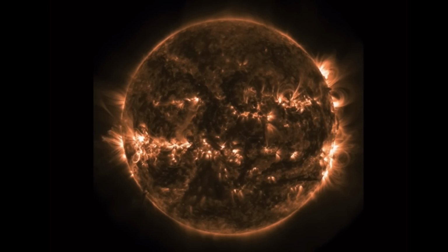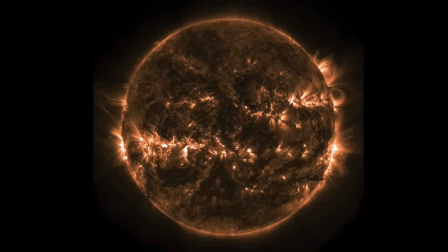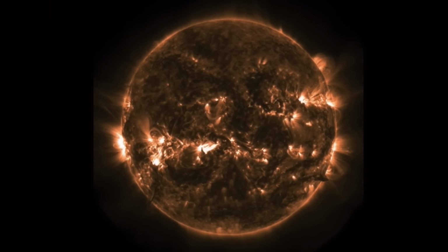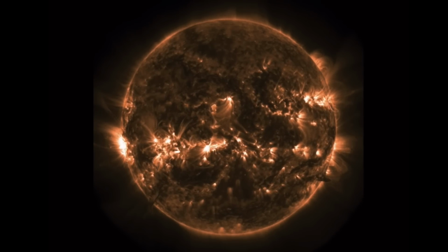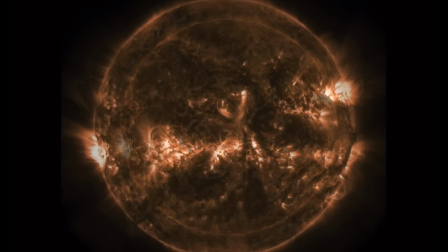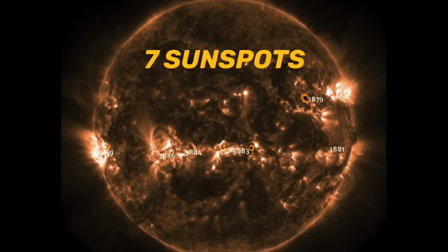191 angstroms here. Just amazing way to see our sun, the safest way also, as we have an active and fiery 7 sunspots that are Earth-facing right now. One of them is monstrous. Been documenting it all week. And there are our 7 sunspot regions.